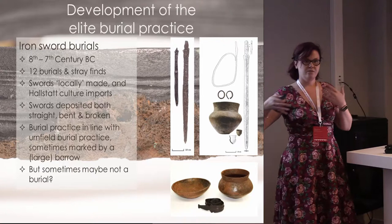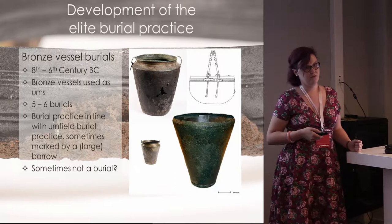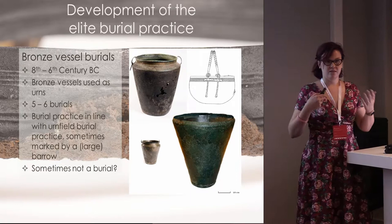But again, burial practice very much in line with the urnfield graves. And the same is true for the bronze vessel burials. Pretty much indistinguishable from what we call Ha graves, except that the pot is made of bronze. And again, one or two of these pots were not found with surviving cremation remains, but again, due to poor context, we don't know if that's just differential survival or, again, something intentional.